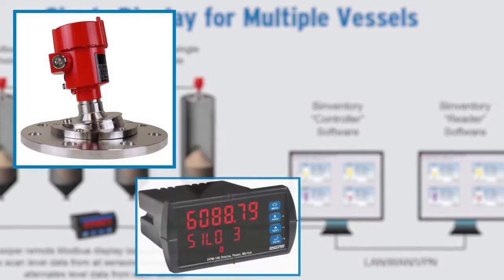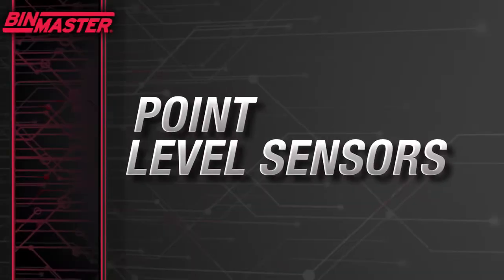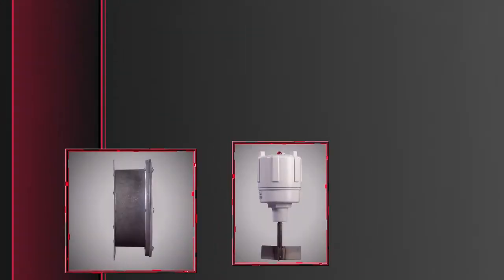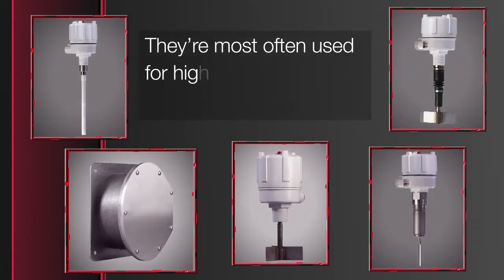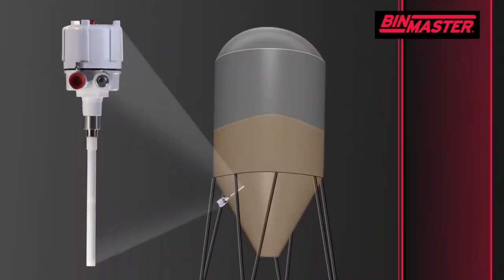Well, what are the most common types of level sensors used in silos? There are two basic types of level sensors that are used in most silos, and those are point level and continuous level measurement devices. Point level will measure at a single point within the silo. That might be the high level or the low level. So you can think of that as an on-off device.